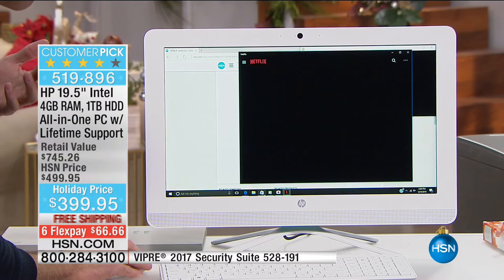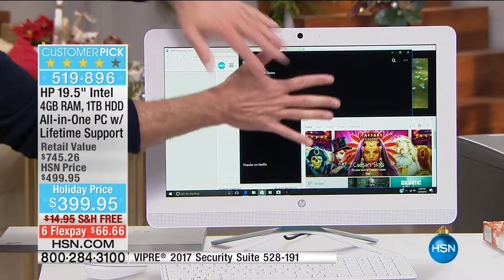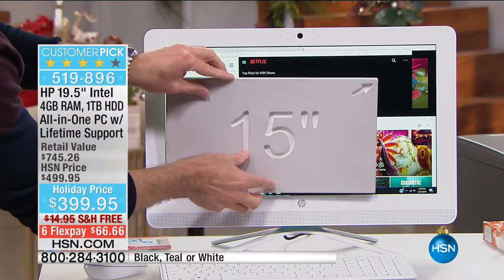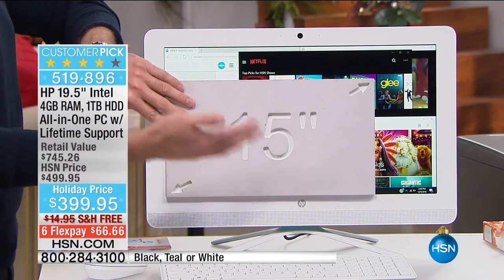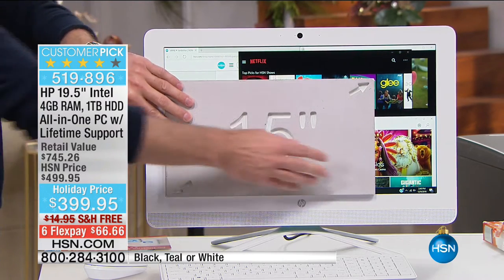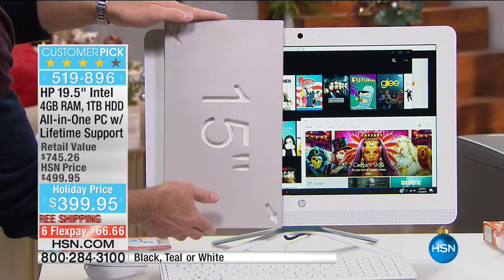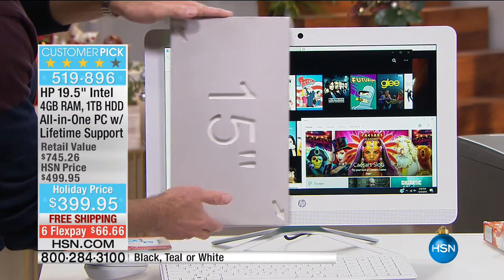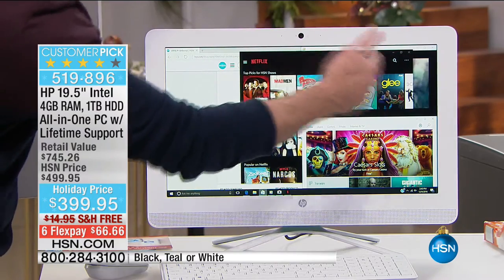This 19-inch screen, to give you some perspective, here's my hand in relation to it, but I think what's even more helpful, the number one selling screen size in America is a 15-inch screen. So 15-inch laptops are the top-selling computers in America. This is nearly, in surface area, 69% bigger, okay? So that's roughly an extra two-thirds. It's nearly double the size. So it's almost like having two 15-inch computers next to each other.